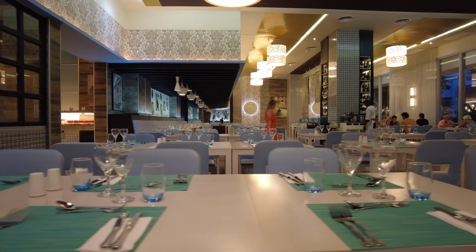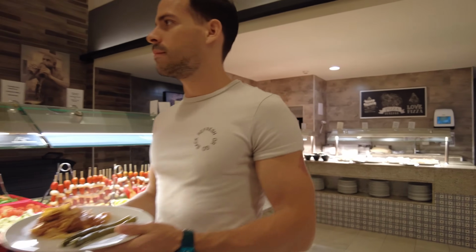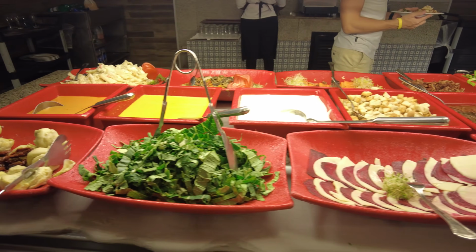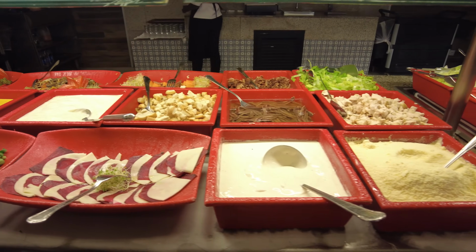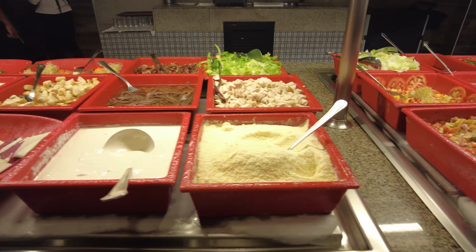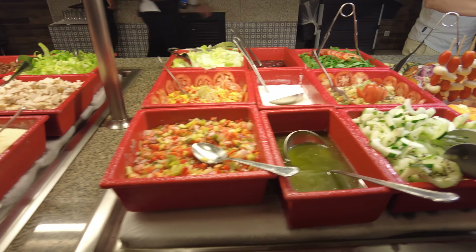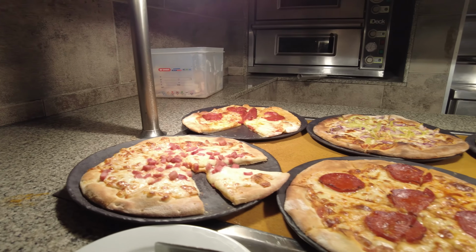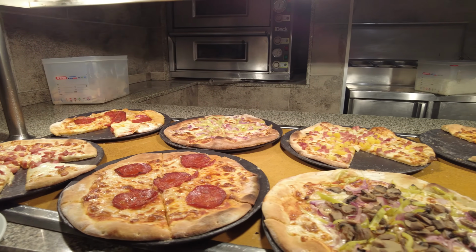Instead of ordering the food to the waiter, it's a buffet-style specialty restaurant. So as soon as you go inside and grab a table, you can go to the buffet line and grab your food. We believe this food was made with more quality ingredients, and maybe there are other chefs that craft these menus because the food here was better than the buffet restaurants. For example, the pizza at the Italian restaurant was way superior to the pizza at the buffets.